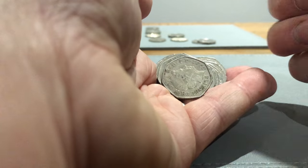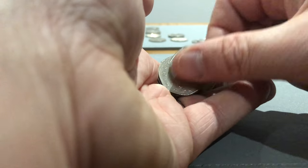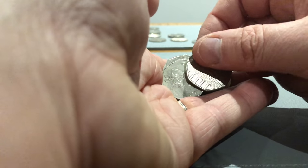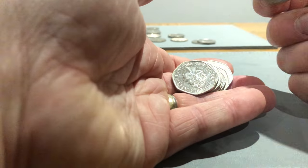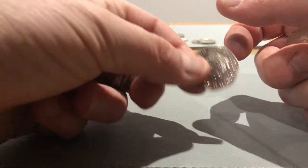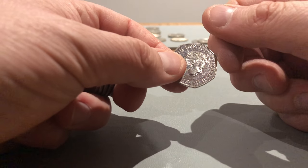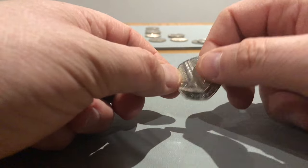99 Britannia. Britannia. Britannia. Britannia. There's something nice and shiny at the back. Oh, there we go. Public libraries. Britannia 2017. What were we thinking? Newton, Taylor, Peter Rabbit, Shield. Shield. Nice.